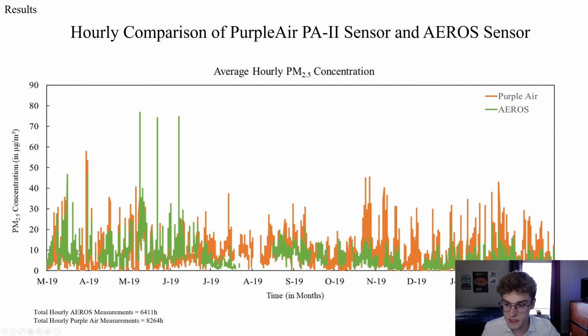Here, again, we see that the purple air data is a little bit closer to the Aeros data than it was to the TCEQ data, but yet again, we still have large discrepancies in the data, specifically with the purple air overshooting compared to that of our Aeros sensor. The total hourly Aeros measurements added up to 6,411 hours, and the purple air measurements added up to 8,264 hours.